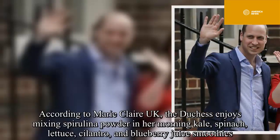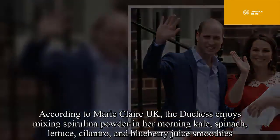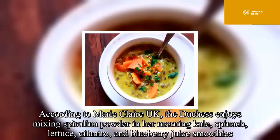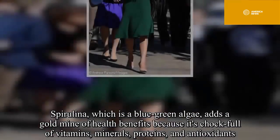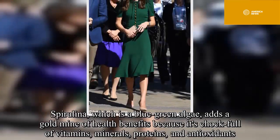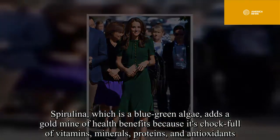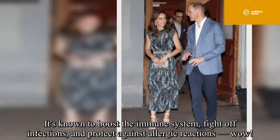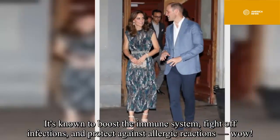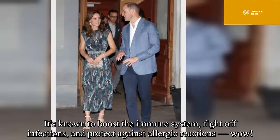According to Marie Claire UK, the Duchess enjoys mixing spirulina powder in her morning kale, spinach, lettuce, cilantro, and blueberry juice smoothies. Spirulina, which is a blue-green algae, adds a gold mine of health benefits because it's chock full of vitamins, minerals, proteins, and antioxidants. It's known to boost the immune system, fight off infections, and protect against allergic reactions. Wow. Number: what foods does Kate Middleton hate?